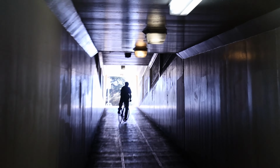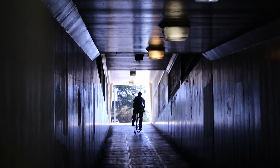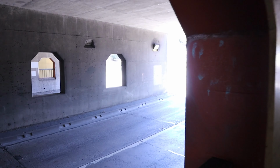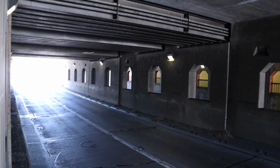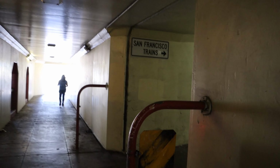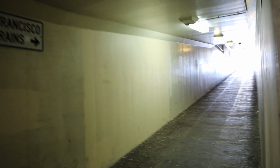As you can see, here is the tunnel that gets from one platform to the other. Here is University Avenue, just directly through this tunnel. And right over there is the upstairs to the other side. So this is where I'll be going, to the northbound side platform. I'll see you there in just a split second.